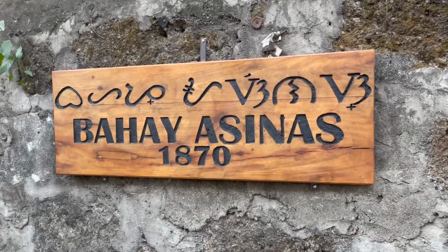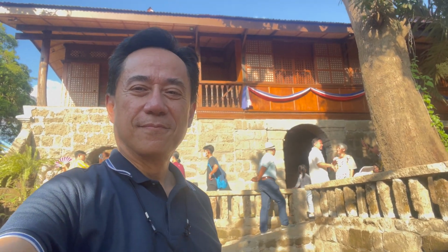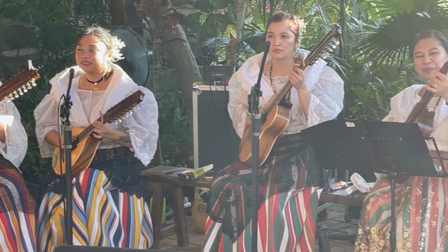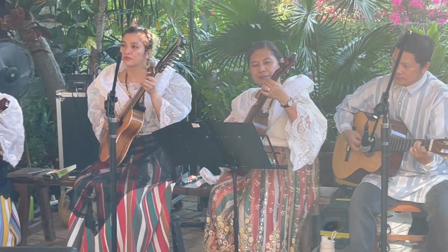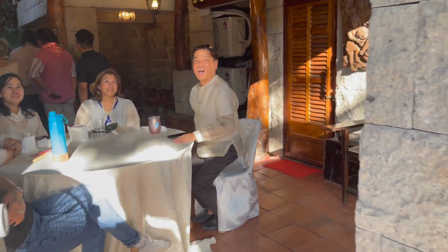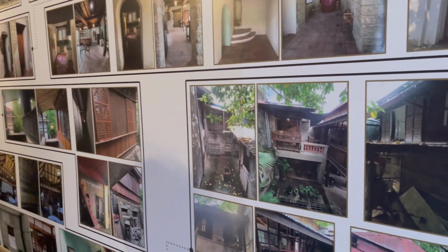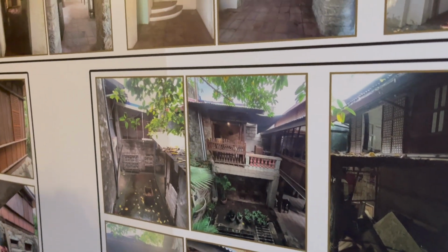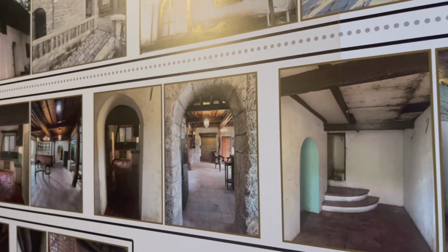Next, we moved to Bahay Asinas. Visitors were greeted by Arondalia. I found out that the house was recently purchased by Pastor Ed Lapis of Day by Day Ministries. May I vlog you, Pastor Ed? Pastor Ed has always championed Filipino arts and culture and incorporated it in their worship. I can't think of a better person to take on an old rundown house like Bahay Asinas and bring it back to life.